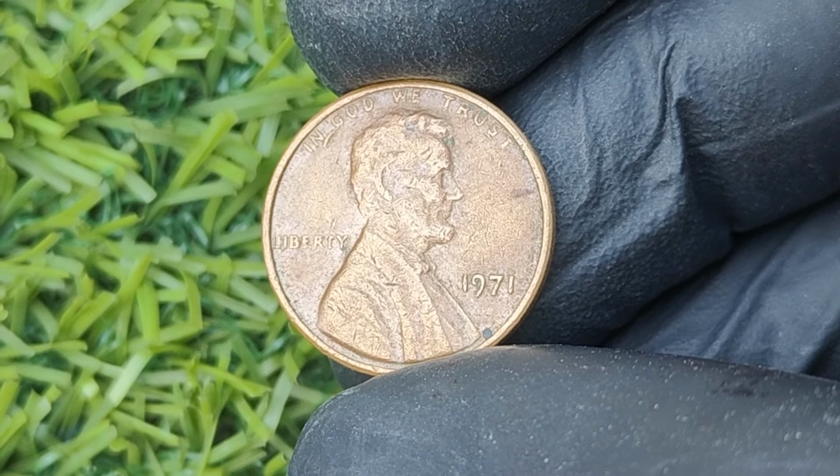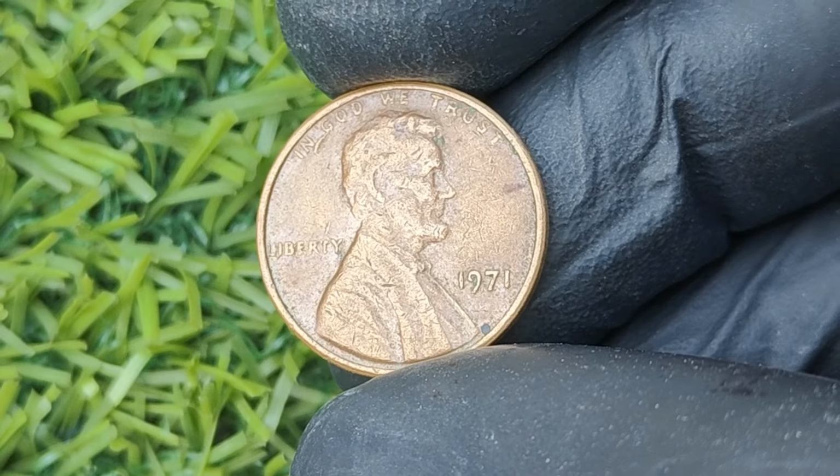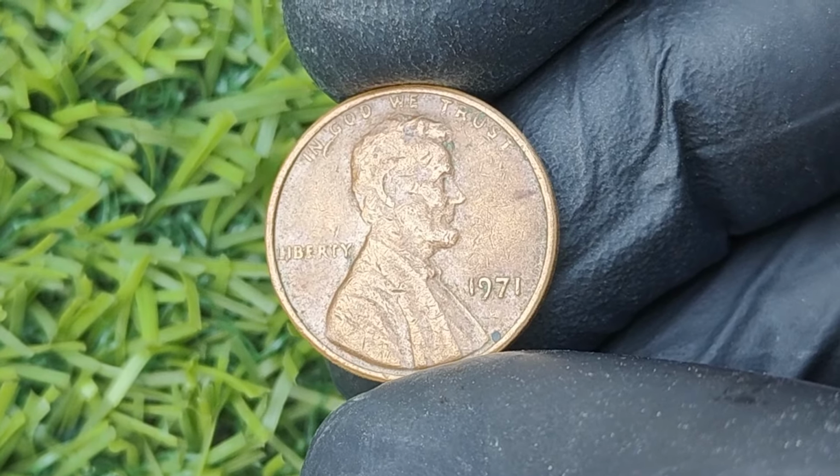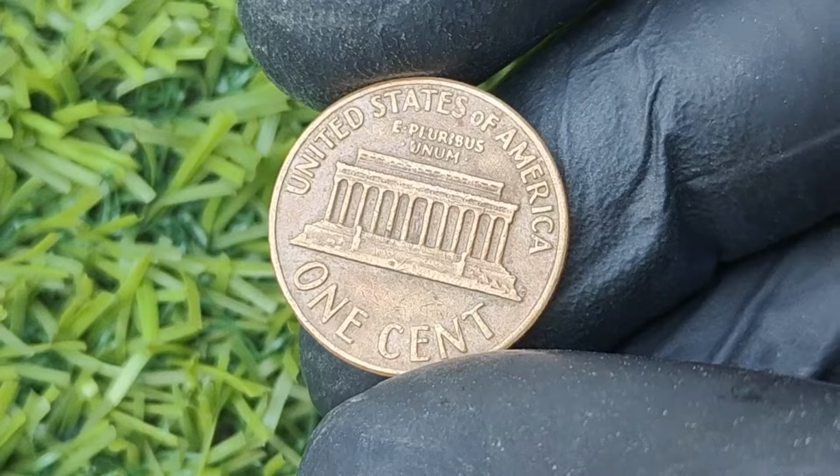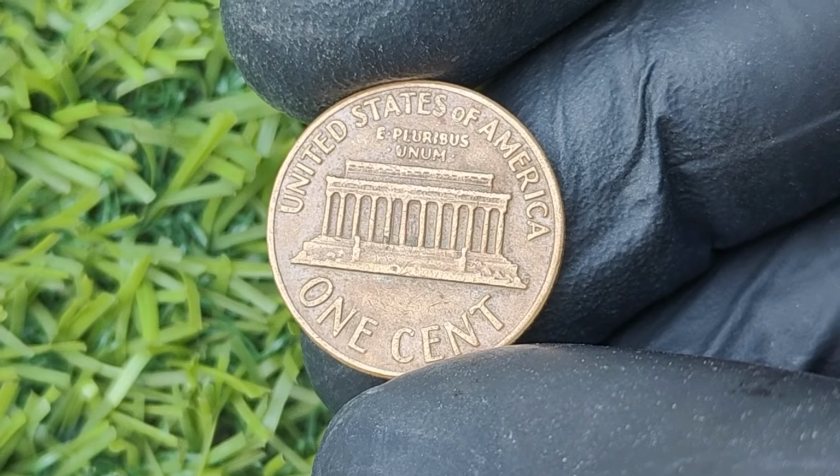And collectors? They go crazy for flaws. Now before we go further, quick question. How often do you look at your coins? Be honest. Once a year? Never? That little habit could cost you hundreds of thousands of dollars.